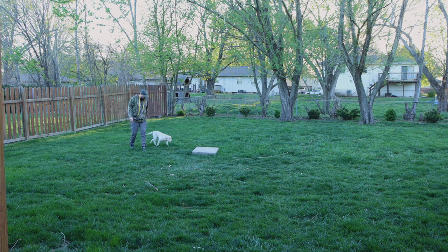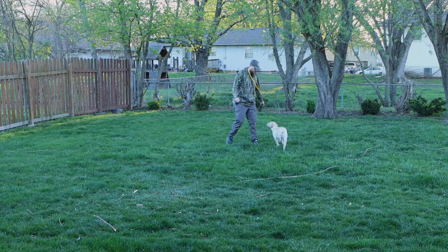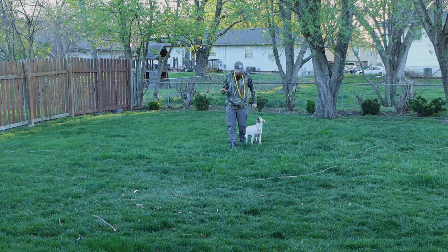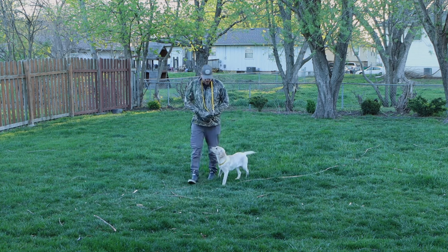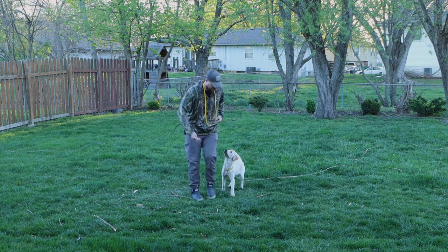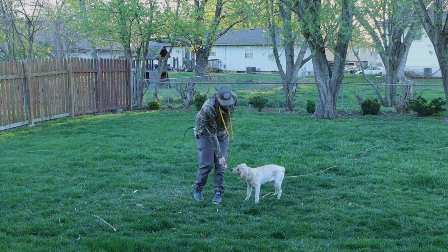Heel. All right. Distracted by the place board. We gotta move this. Okay. We haven't done a whole lot of our training in the backyard. Good. And I think that's kind of distracting her because this is where she plays, not where she trains. So we're kind of generalizing a little bit. Okay, heel.